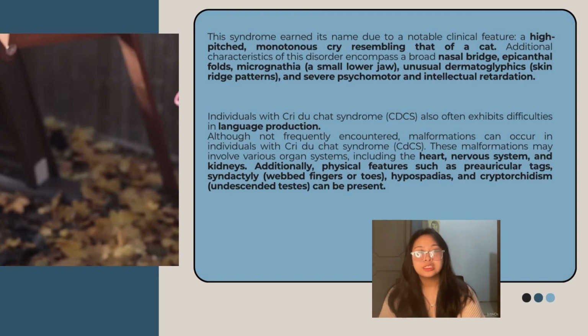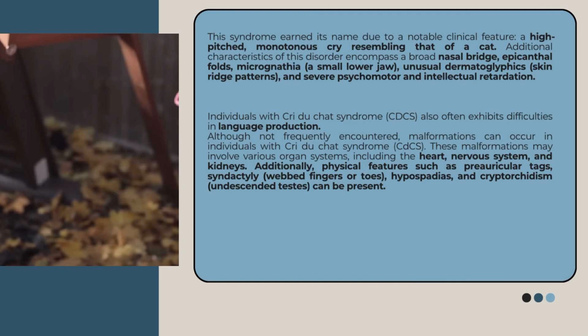Variation in how this syndrome appears and how severe it becomes depends on the specific segment of the chromosome missing, whether it's at the end of the chromosome or inside it. In simpler terms, how this condition affects the person can vary because of the genetic differences. Here is an example of a Cri-du-chat syndrome cry.